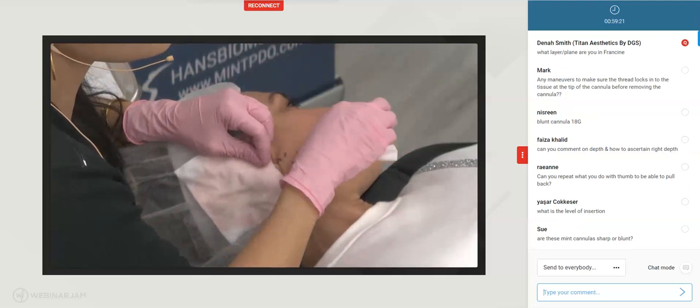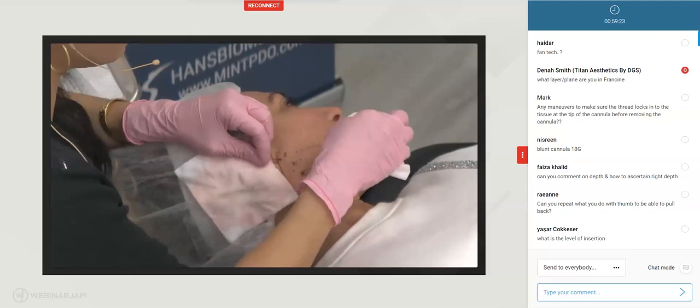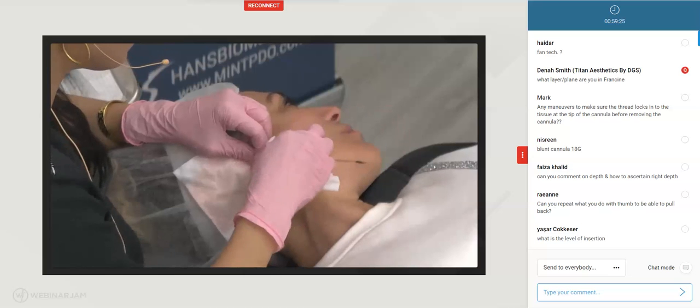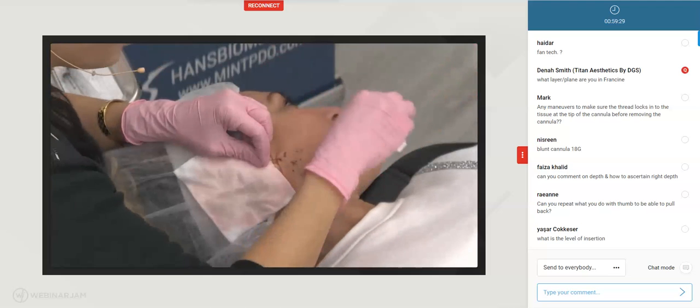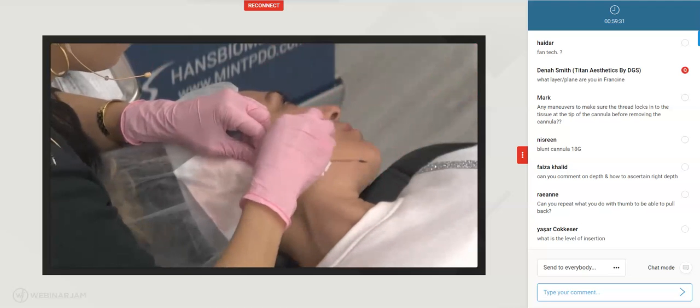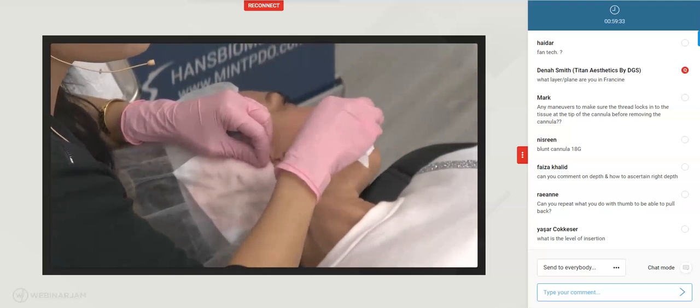Would you be able to go over the complications and troubleshooting for puckering? Yes, just have them sit up and unzip it. You can take your thumb and just kind of unzip everything. And when she sits up, if she has any issues, we'll do that.